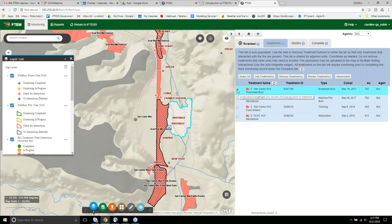I turn that off and I turn on the mechanical. We'll see if it is the exact same footprint as the two of those were. And it looks like it is. So in this case, you probably want to remove one of those treatments. This is where policy issues come in. So Bill, I'm going to let you talk a little bit about what you would do in terms of these treatments showing up here now.